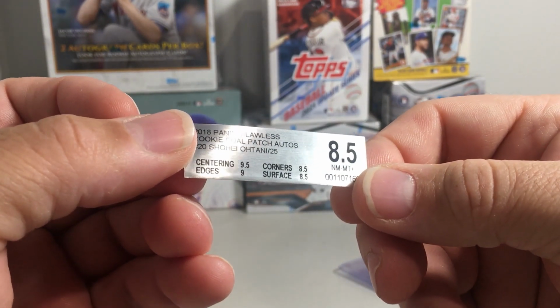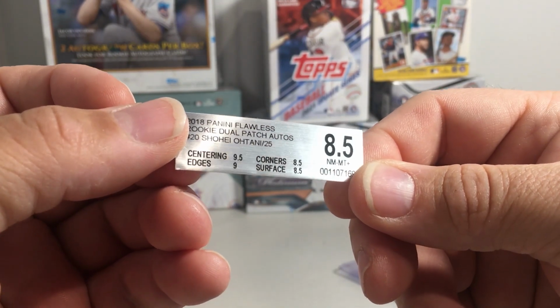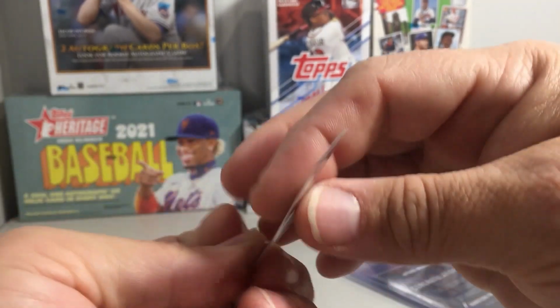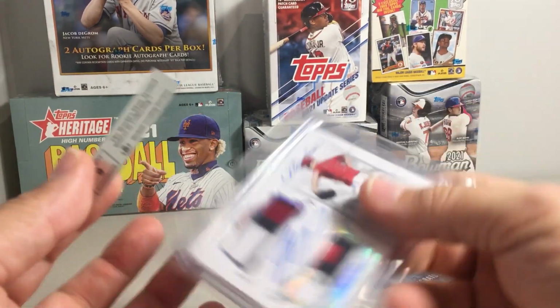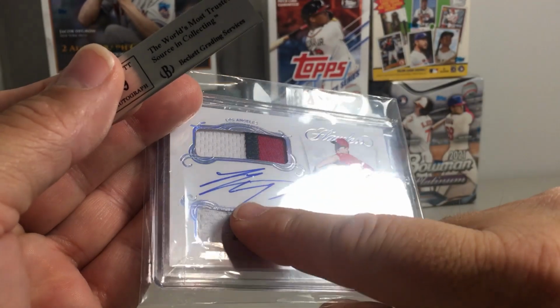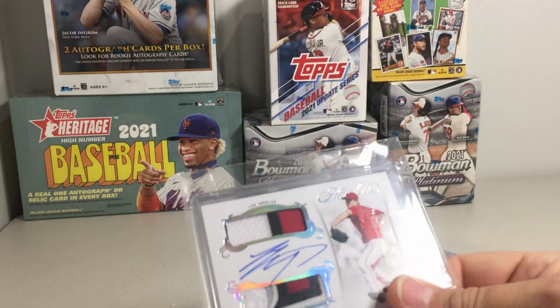It had a centering 9.5, edges 9, corners 8.5, surface 8.5, and it ended up getting an 8.5. And what was the killer was the autograph. They graded the autograph as a 9. I think the only reason it was that is because you look down there, it goes a little bit onto the silver right there, so I imagine that's what got it to 9.